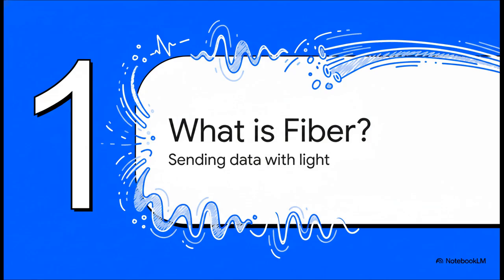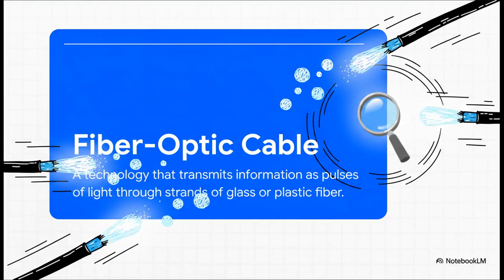Okay, section 1. What exactly is a fiber optic cable? To really get why it's so powerful, you have to forget everything you think you know about regular old wires. We're talking about sending data in a completely different way. Unlike your standard copper cables that push electricity through metal, fiber optics sends information using little pulses of light.